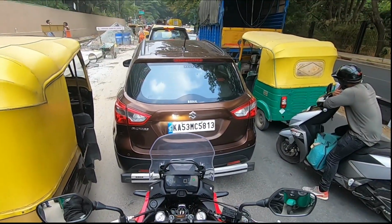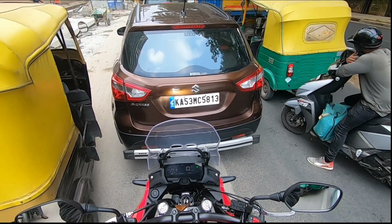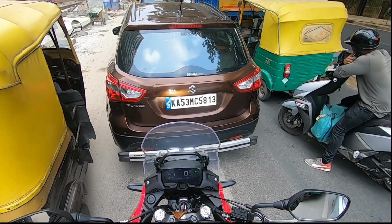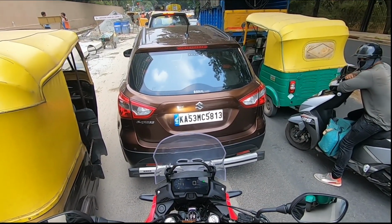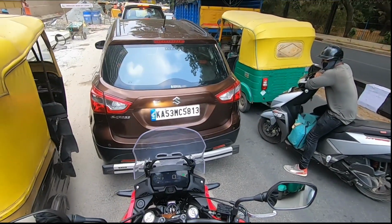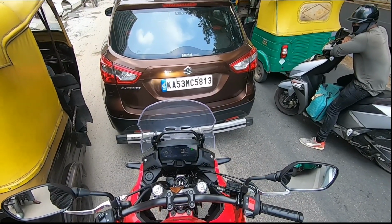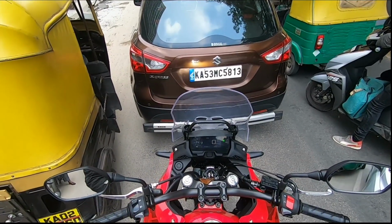The tank is a 17.8 liter tank, and from what it says here, the average should be anywhere around 24 to 25 or even 30, because even the CBR650 gives an impressive fuel efficiency, anywhere in the range of about 27-28, and this being a twin should get you in the range of about 27 to 30, which is not surprising at all.